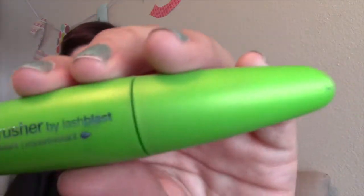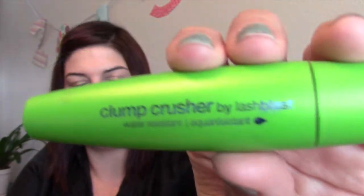I love this. My favorite mascara for 2014 is the Clump Crusher Lash Blast, and this is an older tube, but it's about ready to be thrown out. But I love this mascara either for when I'm going for kind of a natural eye day, and I use it on my upper and lower lashes, or if I'm going for a little bit more dramatic upper lashes, I'll use another mascara, but I will always use this on my lower lashes. They never streak. It never runs if I cry. It doesn't flake. It doesn't come off until I want it to at the end of the night.